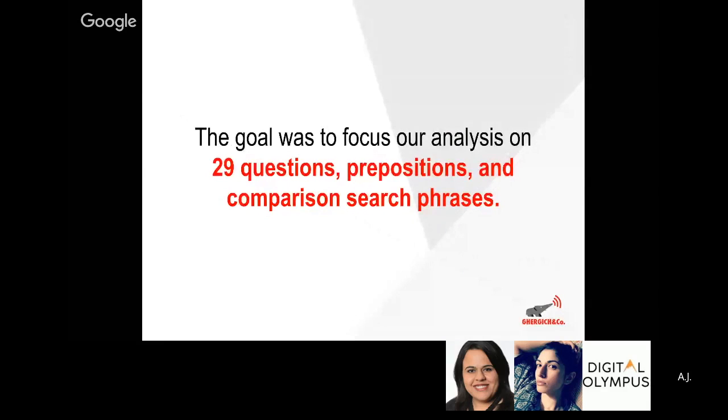So briefly on this, the goal is a little bit different. My team had seen a lot of questions, prepositions, and comparison search phrases produce featured snippets, but we didn't have the data to back it up. It's just what we were seeing on the ground. And so what we wanted to do with SEMrush is look at 29 specific search phrases, but they were all questions, prepositions, and comparisons. And we wanted to see if the data backed up what we were seeing out there with earning these for clients.